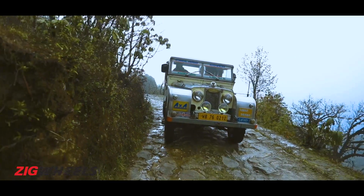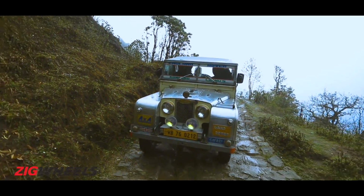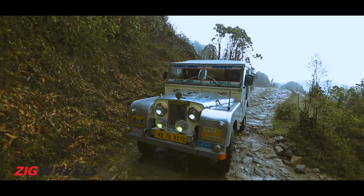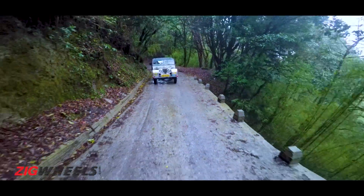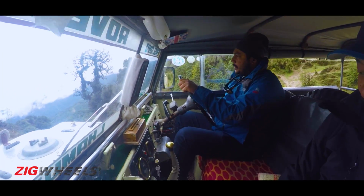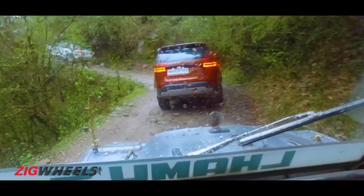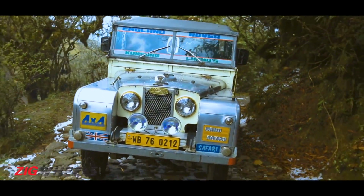The motor is super tractable and the gearing is also very low, allowing it to effortlessly scale the steep slopes and hairpin bends on this route. Its short wheelbase, narrow width, and light body is perfectly suited for this tight and twisty path. And even after 64 years of use in this very kind of terrain, it's ticked on without missing a single beat.